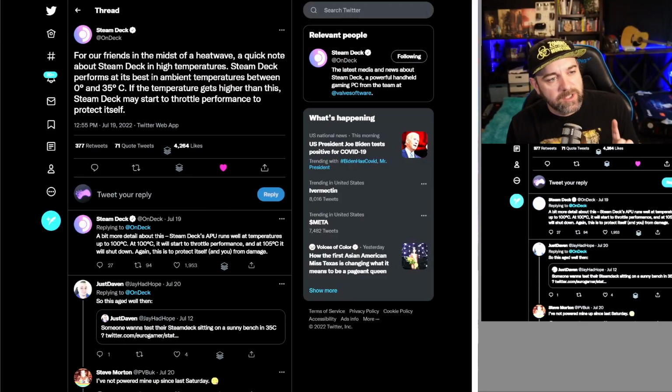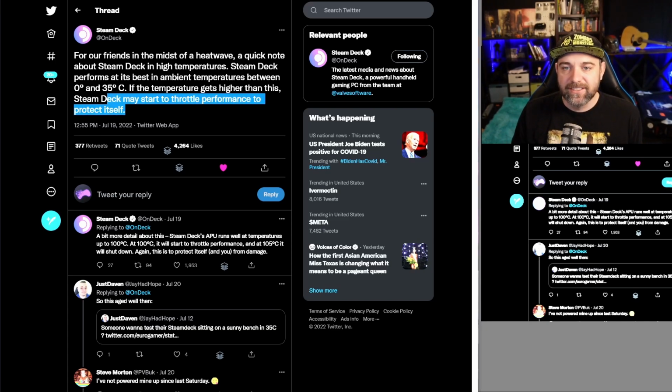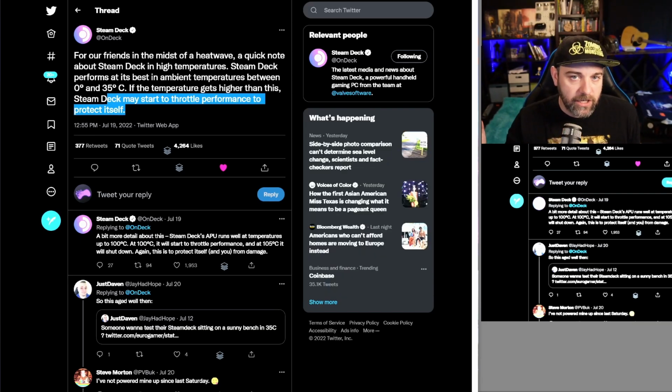Okay, so Steam Deck. For our friends in the midst of a heat wave, a quick note about the Steam Deck in high temperatures. Steam Deck performs at its best in ambient temperatures between 0 and 35 degrees Celsius. And I'm glad they're doing Celsius. I want us to all move to Celsius, by the way. If the temperature gets higher than this, Steam Deck may start to throttle performance to protect itself. This is every device. Just as a note, this is not a Steam Deck specific thing. Every device should throttle when it hits a certain threshold.